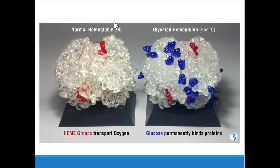With hemoglobin A1C, glucose molecules bind to hemoglobin, and that's how this is checked. Depending on how heavily bound the glucose is to hemoglobin, you're going to get an increase in A1C, and over time, that's how we can tell how things are reacting to medications or dietary and lifestyle modifications.